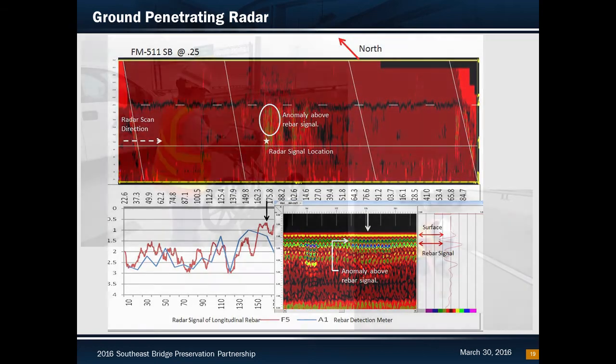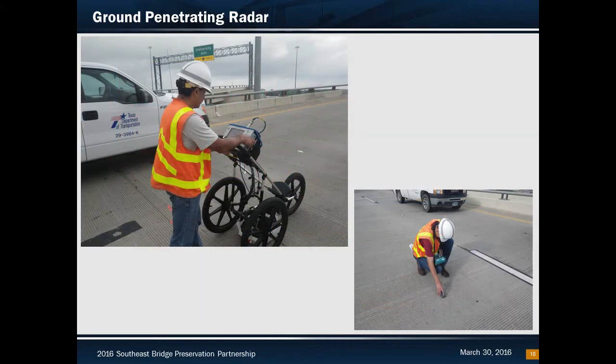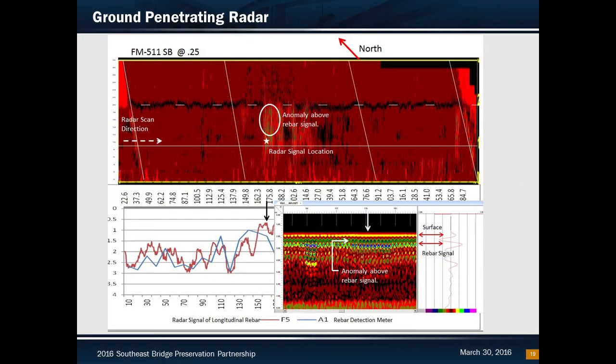In the last photo, this is the GPR, and there's Kevin on the bottom right doing some backup checks with the rebar locator, and that's what we plotted here. The blue is the rebar locator, and the red is the GPR. So there are a few irregularities, but overall the GPR seems to be doing a really nice job of telling us where the steel is.